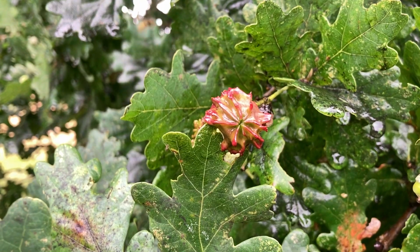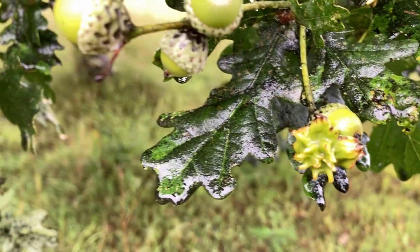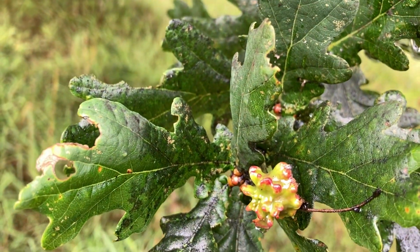Well, that's a nice colour one. It almost looks like a flower. And yeah, still plenty here. My word, it's a good year for the knopper galls.